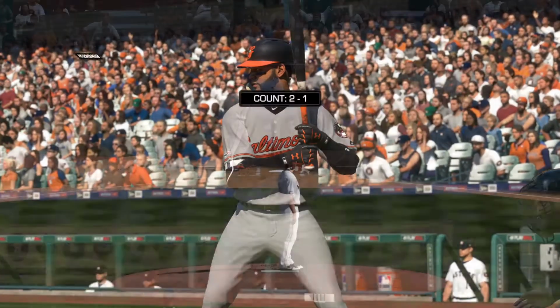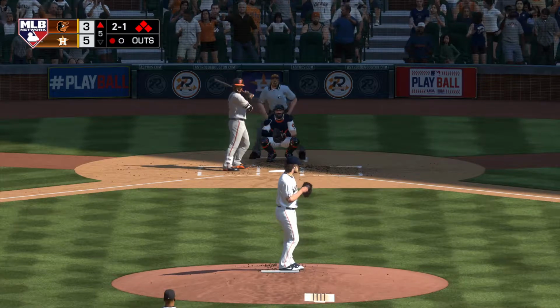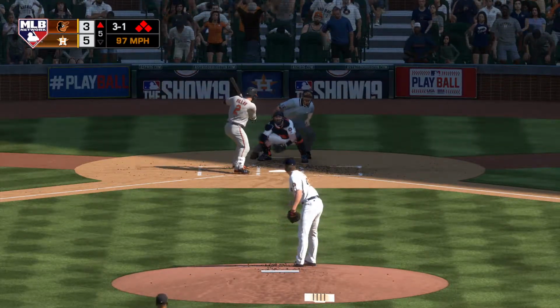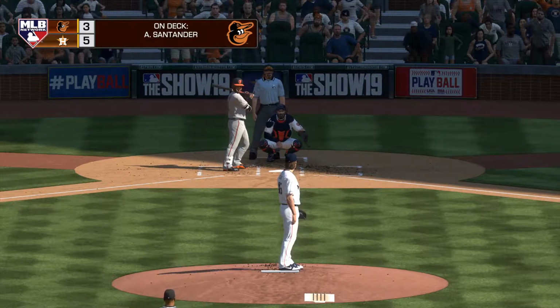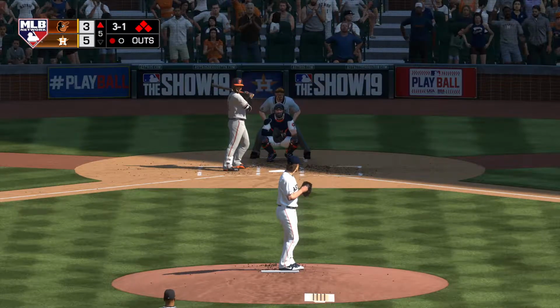Trying to pick things up where he left off, Jonathan Villar, hoping to build off that RBI double from his last plate appearance. Yeah, he did a great job to go down and get that one his last at bat. But I got to think they're going to pitch him up, maybe elevate something in the zone. Interested to see how he approaches this next AB.